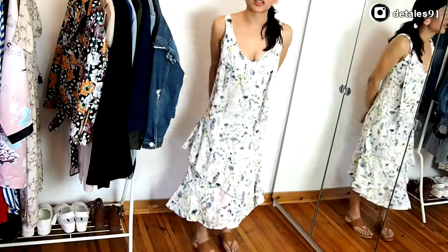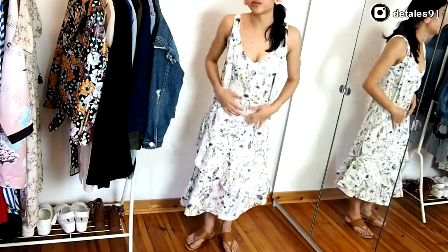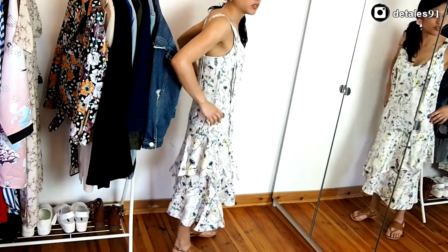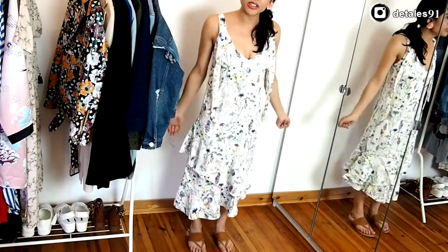I'm not sure about the sizing, but you can even eat with this without looking too full, because it's not that tight, you know. Could even make it tighter, but it's definitely not a bodycon dress. But it's a really good piece, so definitely recommend this one. And it's really affordable.